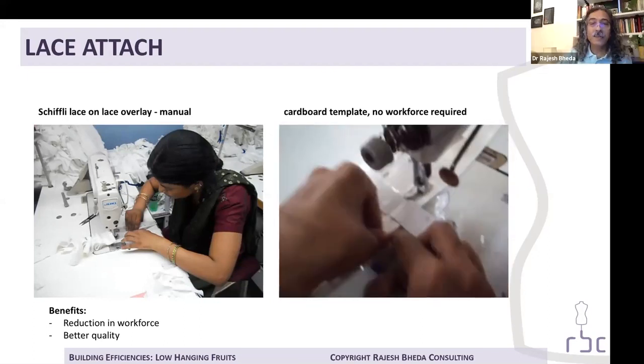And in this case, we have been able to eliminate the use of an operator, because once this device is fixed and the lace goes through the roller, the machine can actually operate on its own. A brick was kept on the treadle, and the machine just worked without an operator. So these are simple ways in which innovation can happen, as long as people are keeping their eyes open and looking at alternatives for improvement.